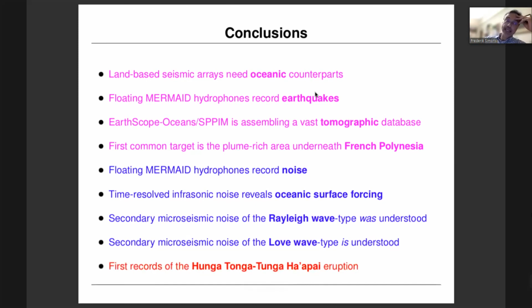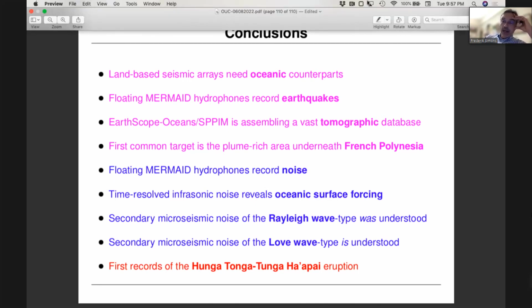And then finally, yes, we never thought in a million years we'd be doing volcanology with MERMAID because we were reporting earthquakes, but now we have the buffer and we can ask for it. And we were so close, we are able to hopefully bring to the community a valuable set of data that will help them, you and others, understand exactly what happened with this latest Hunga-Tonga Hapai eruption. So, earthquakes, microseisms, and volcanoes, those are all the types of science that we are able to do with the types of instruments that MERMAIDs are.